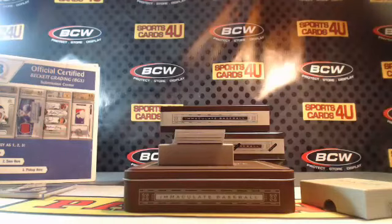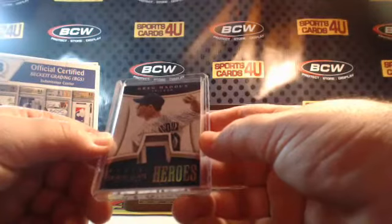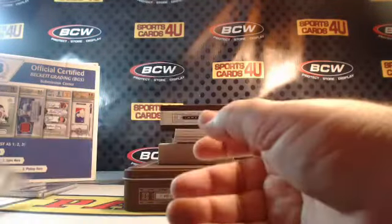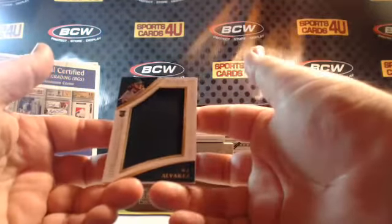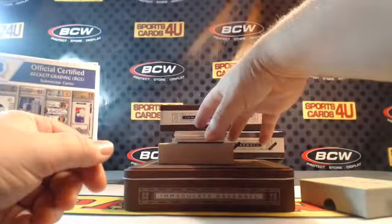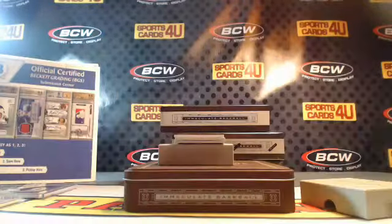Now that makes sense for the big hole in there, to put a big fat patch like that. Five of 10. 22 out of 49, jumbo rookie jersey. For the A's, RJ Alvarez. Hitter's jersey, 20 out of 99. For the Dodgers, Corey Seager.